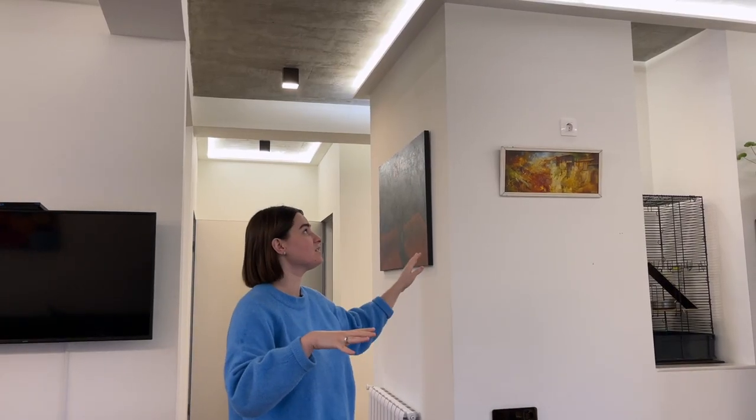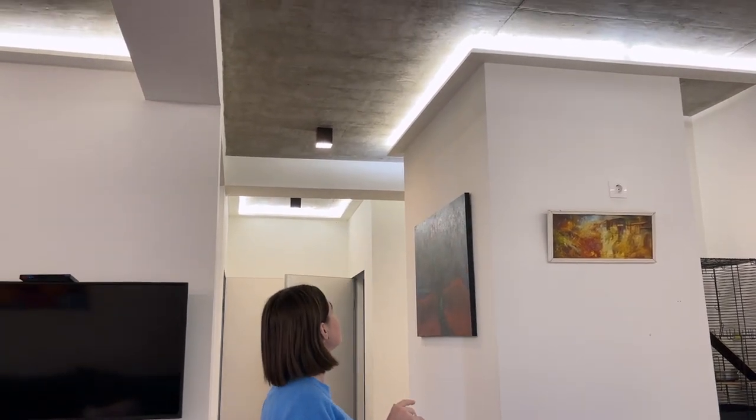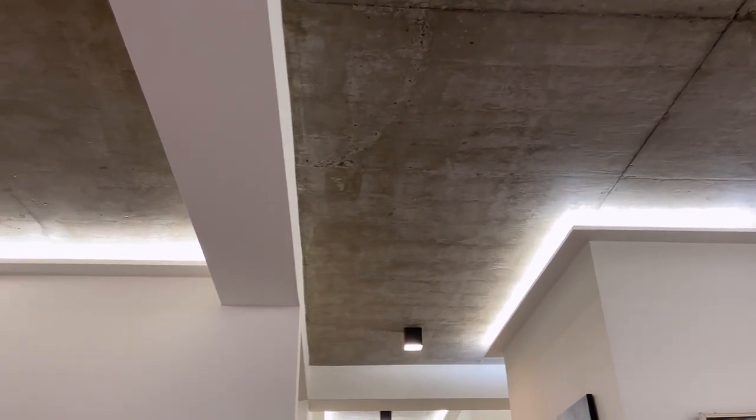One thing I also very much like about this house is the ceiling and all the lights that go under the ceiling. They go like that all around the house, and the ceiling is the same everywhere in the house. I really like this style. It's something like loft. I think it looks very cool.